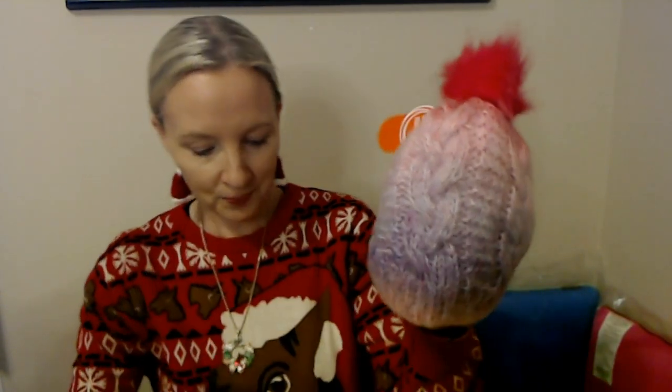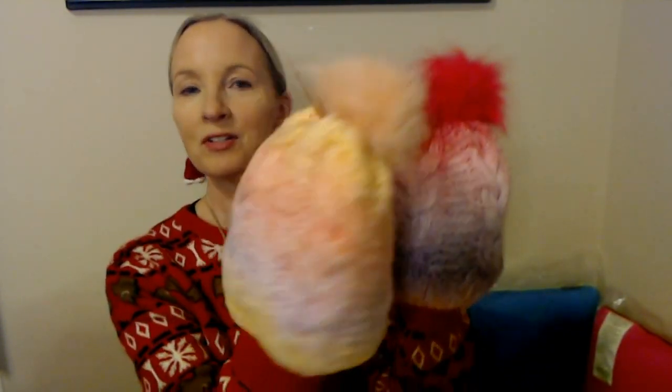So I got this one, which is mainly, as you can see, pinks and purples. And then this one, they're both the same size, but this one has some yellow in it. It's very pretty and a little bit of purple and pink, but it's a little bit more of a yellowish color than this one. Even just having them on my hands, they feel very warm. They're soft as a cloud. Oh my goodness. They are just so fluffy and fuzzy and soft. I love them. I want an adult size of one of these hats. They're really pretty and so thick and warm. Oh my goodness. So we got hats for them.